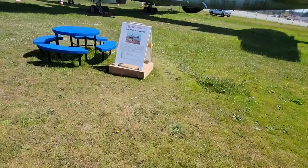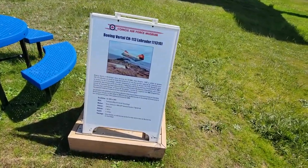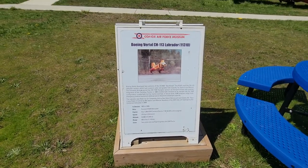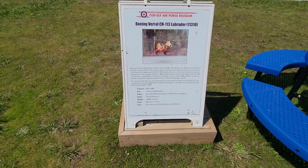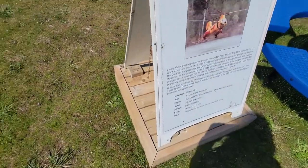They also have a Boeing Vertol CH-113 Labrador, aka the Sea Knight. There's a great shot of one of them in action. It was used for over 40 years. It says retired in 2004.